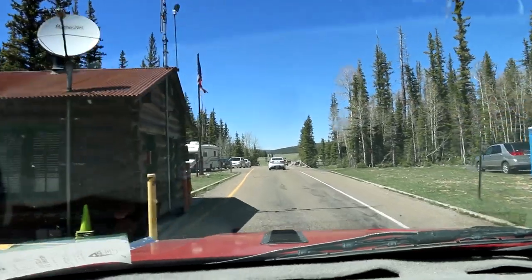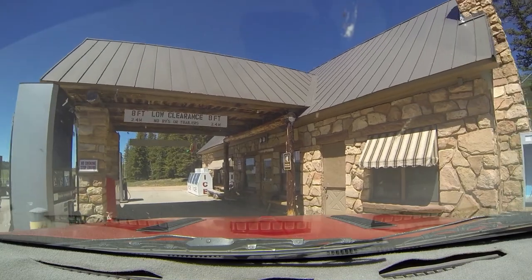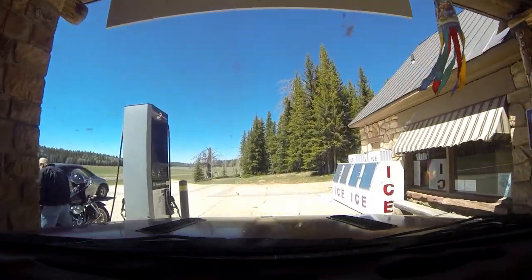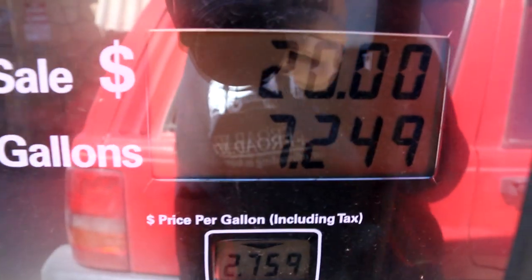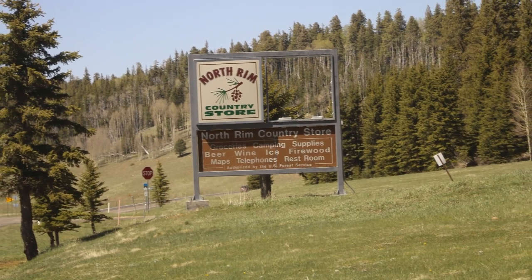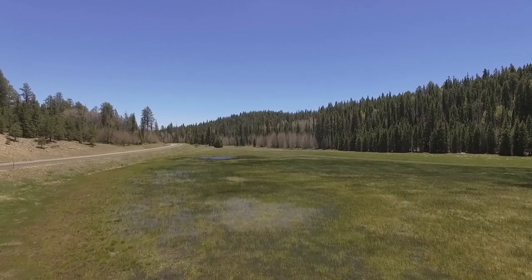Not knowing why, we were forced to turn around and come up with a different plan. It was about 2 o'clock when we topped off our gas tank just a few miles north of the national park at the North Rim Country Store. It was there that we learned that Point Sublime Trail was closed due to numerous downed trees, and there was no way to get to the overlook at this time.